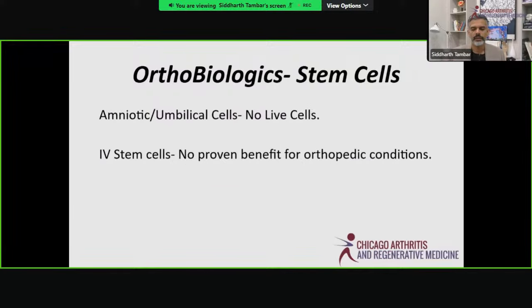You may hear about amniotic or umbilical cord cells or exosomes. Understand that there's no living cells in those products. In order for those products to be legally approved in the United States, they have to be processed in a manner that is very harsh. And so by the time they get to the doctor's office, there's some growth factors there, but there's little to no living cells remaining. IV stem cells, you may hear about this in other parts of the world. Understand that there may be some benefit for those in terms of overall inflammation in the body, but there's really limited to no evidence of whether that's beneficial in orthopedic conditions.